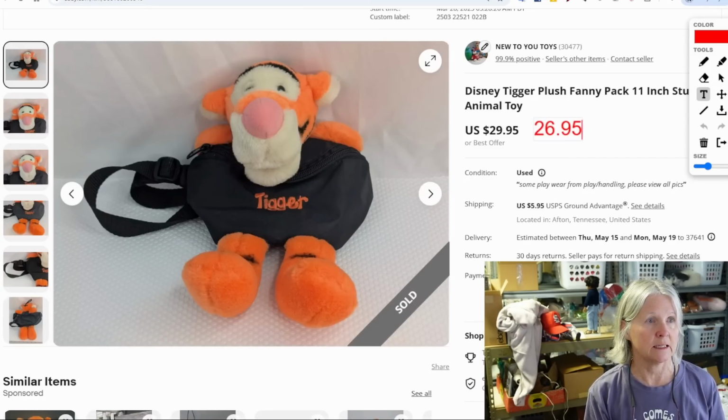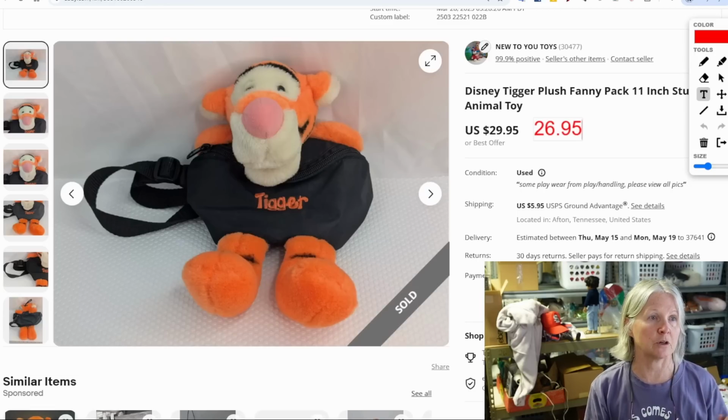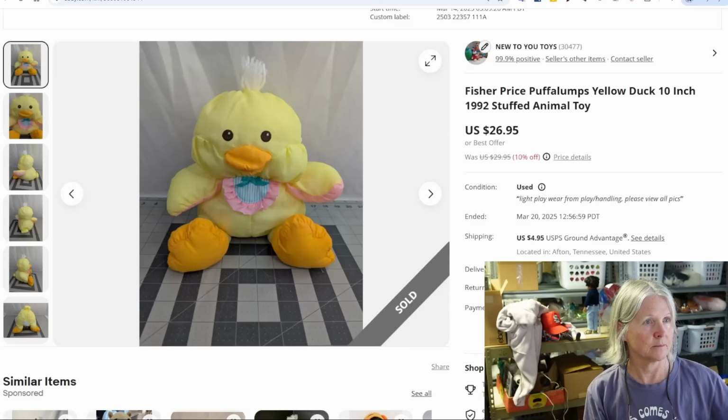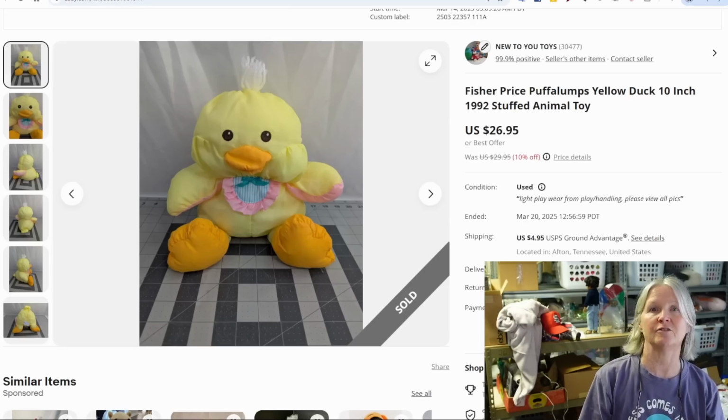It was a Tigger fanny pack plush, and it sold very, very quickly for me for $26.95. And this is why I wanted to feature the $25 and up.